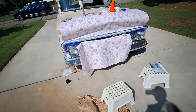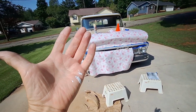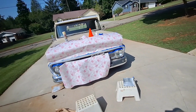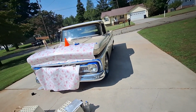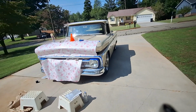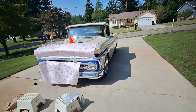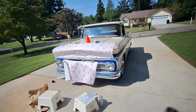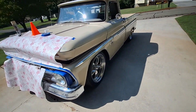So hopefully it'll look good. Like I said, I was originally going to do this to begin with when I painted the truck, but somehow I don't know what happened. I can't remember exactly what happened, but I've got videos where my wife and I are painting this truck, rattle can painting it and all that. So anyway, now I got that part done.